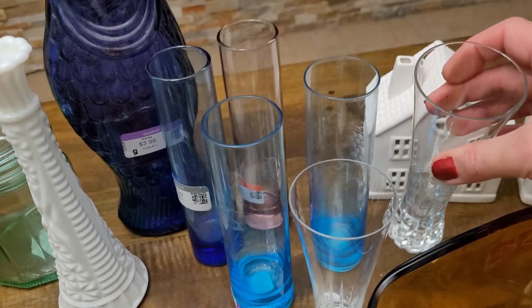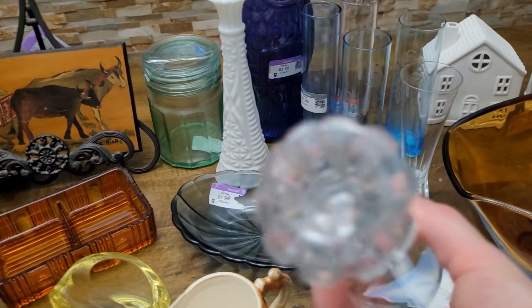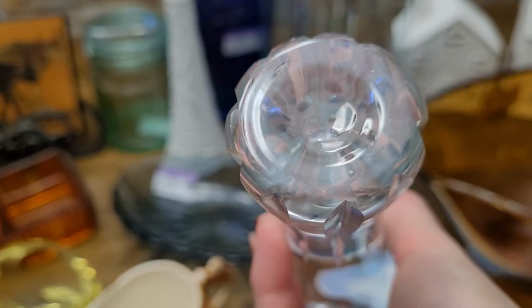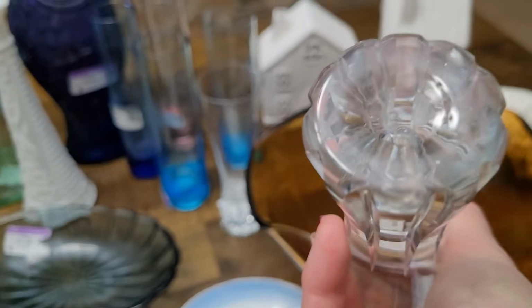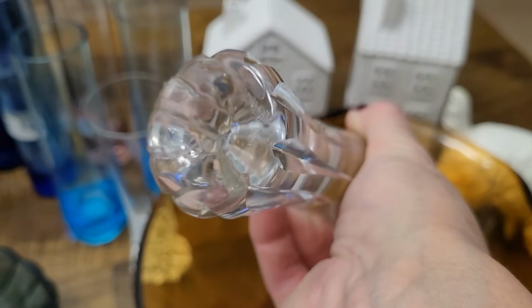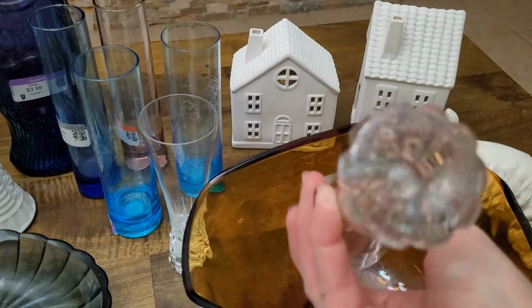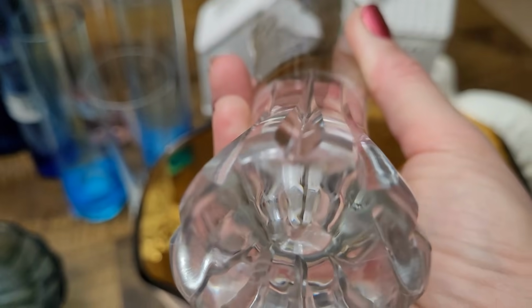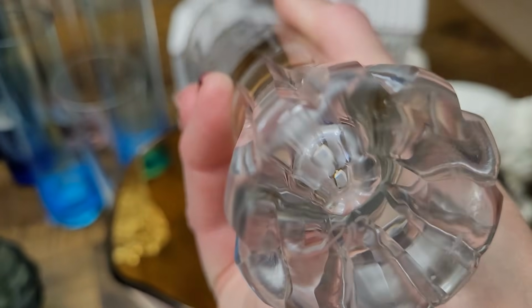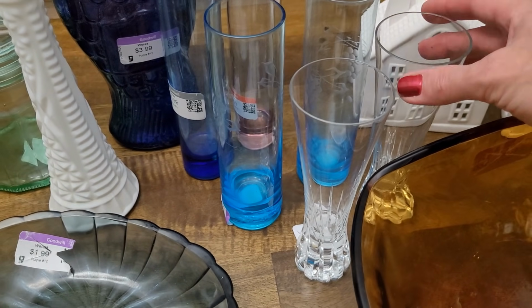These are Rosenthal little flutes. I don't know if you can see on the bottom, there is a little crown with an R. It's a little bit difficult to see. Let me see if I can capture it. I think that's going to be the best I can do there. Little crown with an R on it. We paid 99 cents a piece. There are two. I'm going to ask $25 on the set.